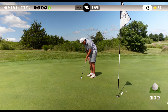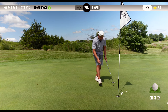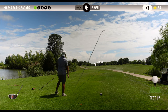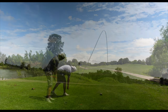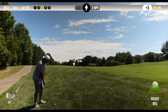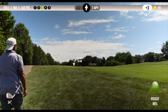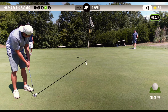Really need this one for bogey. Got it. Good recovery shot there. So far I've hit 2 of 5 greens in regulation.